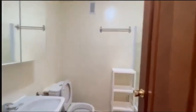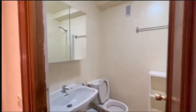And we have another bathroom here that you will share. There's the shower.